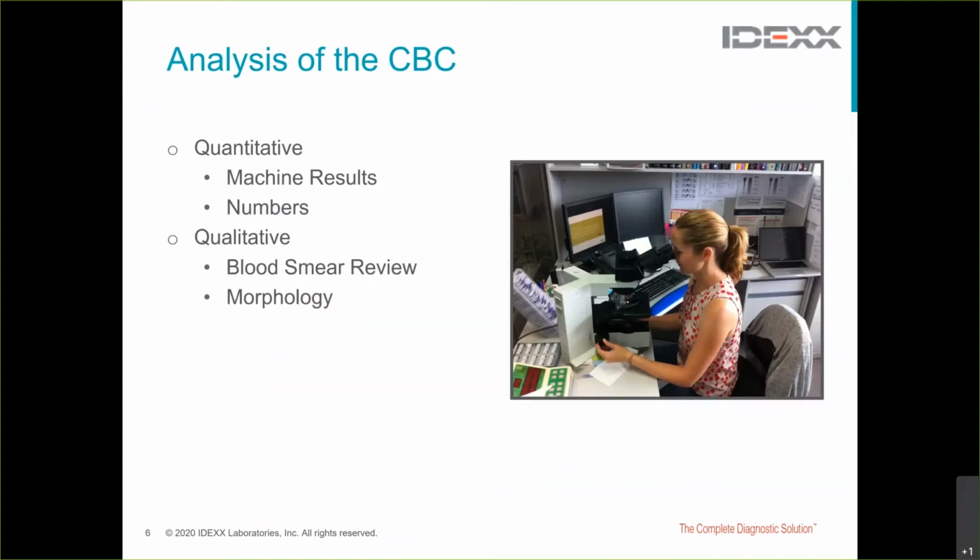When we're looking at the CBC, there are really two parts of that. There's the quantitative results. So they're the results we get out of the machine, and they're a set of numbers. Whether it's the Sysmex analyzers that we use in the reference laboratory, or for example, the ProCyte that you're using in-house, these are good quality machines that do a really good job of counting cells and giving you a result. But they're designed to count normal cells. So if we've got morphologic changes or abnormalities in the sample, it can sometimes cause some more challenges. And that's where looking at a blood film is so important.